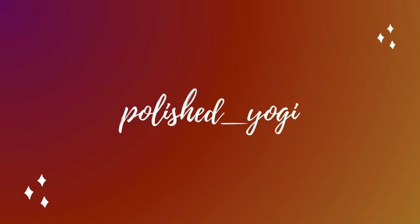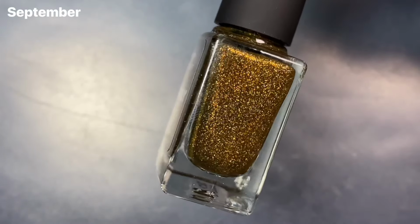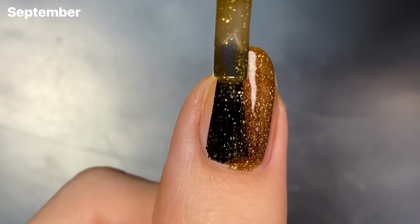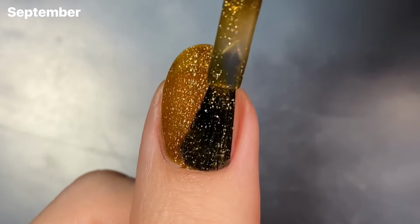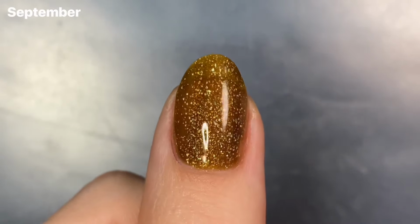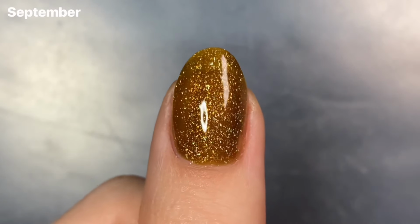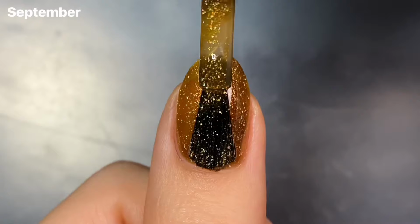So for now, let's just get into the swatches. The first polish we have is September, and this one is described as a hazel holographic with golden particles and green and brown shimmers. So right off the bat, I will say that I did not see any green shimmer in this. This definitely leans like a very yellowy brown kind of shade, almost like an antique gold or brassy color, and I thought it was so unique.